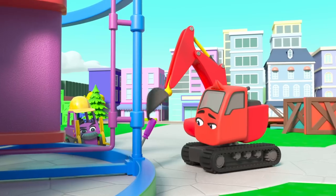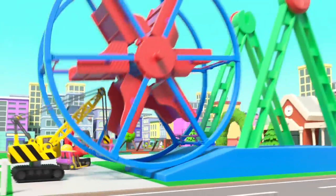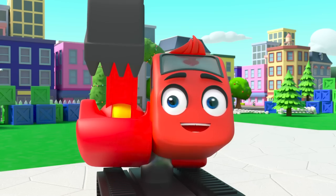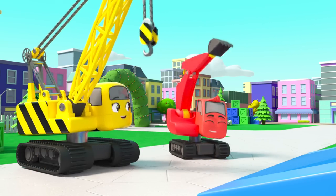Now they're at the fairground. The wheel is almost ready. Daisy is just lifting it up. Boing! There, it's finished. But who's going to take a ride in it first? Hooray, Digley is having a go.